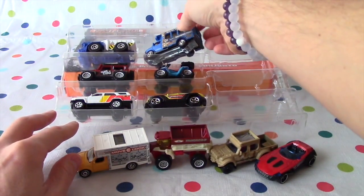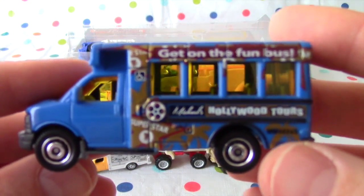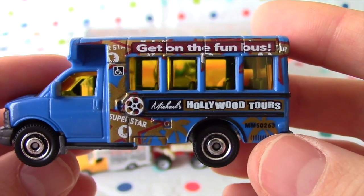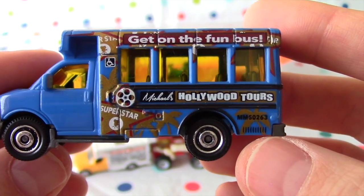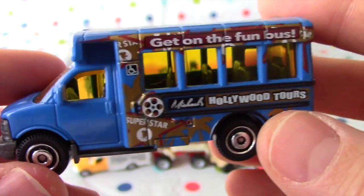Okay, we'll start from the top. Ooh, Hollywood tours. Who wouldn't like to go on Hollywood tours, hey, Lani? I would love to. Get on the fun bus. Michael's Hollywood Tours. Superstar. I know. We've been on Hollywood Tours, haven't we?